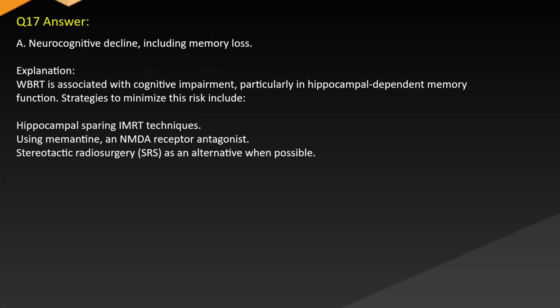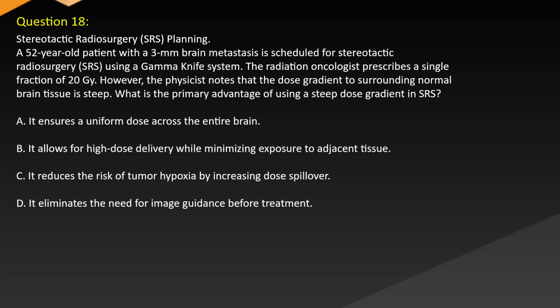Answer A. Neurocognitive decline, including memory loss. Explanation. Whole brain radiation is associated with cognitive impairment, particularly in hippocampal-dependent memory function. Strategies to minimize this risk include hippocampal sparing IMRT techniques, using memantine, an NMDA receptor antagonist, and stereotactic radiosurgery (SRS) as an alternative when possible.